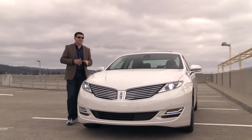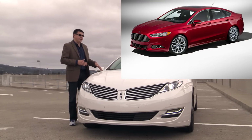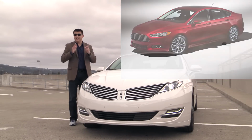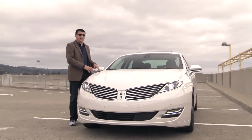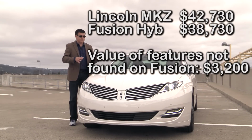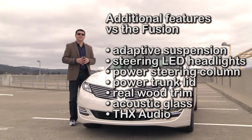Let's start out our comparisons by talking about the elephant in the room, which is the Ford Fusion. If you think the Lincoln MKZ isn't worth the extra price versus the Ford Fusion, then I don't think you really know what the price versus the Ford Fusion is, because similarly configured and adjusting for feature content, a Fusion ends up only $800 less expensive than this vehicle, because there are a lot of standard features on the MKZ that you just can't get on that Fusion, like LED headlamps, a lot of the available features on the inside, etc.